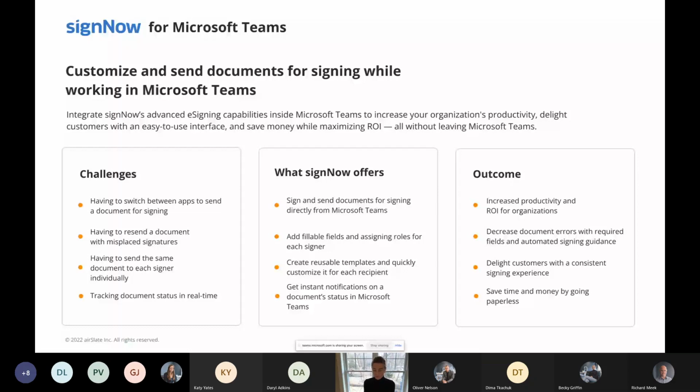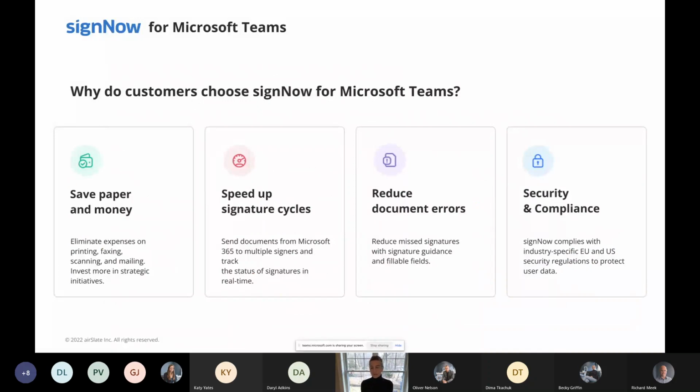Another typical issue is having to send the document to individual signers when you have multiple signers. And as I mentioned before, we do have the capability of routing and keeping track of all of this. These days you need a simple dashboard that you can just look at and you have everything there. So having that full integration of the eSignature capability from the environment that you're already used to is great for productivity, and the outcomes that you get are clear. You obviously save on paper because we're talking about a fully digitized workflow when you use Microsoft Teams combined with signNow.